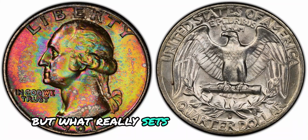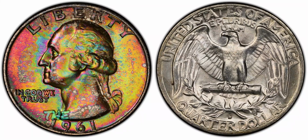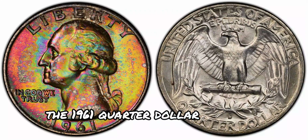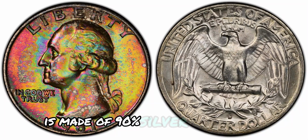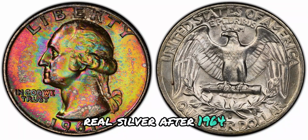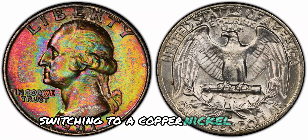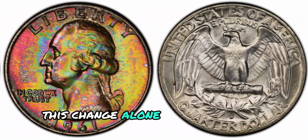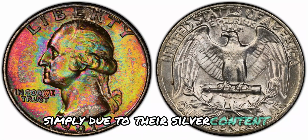But what really sets the 1961 quarter apart from other years? First of all, let's talk about its composition. The 1961 quarter dollar, like all Washington quarters minted between 1932 and 1964, is made of 90% silver. That's right, real silver. After 1964, the U.S. Mint stopped using silver in quarters, switching to a copper-nickel alloy. This change alone makes pre-1965 quarters more valuable simply due to their silver content.